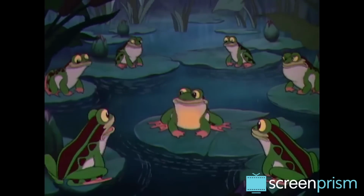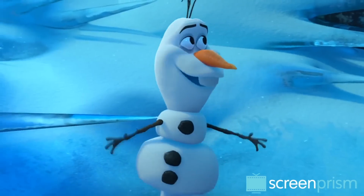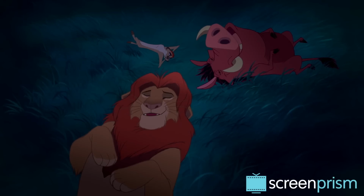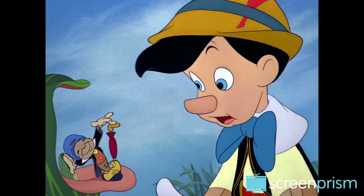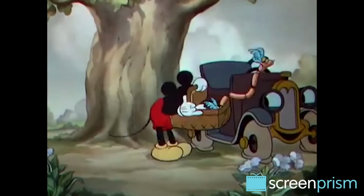And that spirit that comes from Disney's very first cartoons shows in the sidekicks of almost every Disney movie that followed. No matter how painterly and beautiful the movies would become, there's always a sidekick to remind us that all of this started with a fun and very personable mouse.